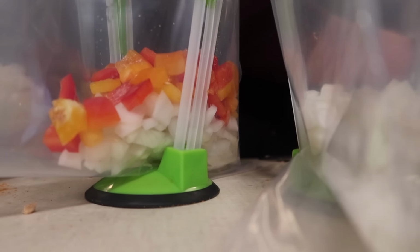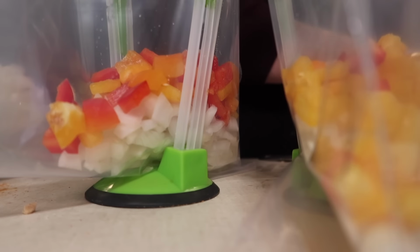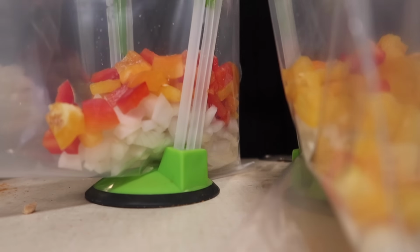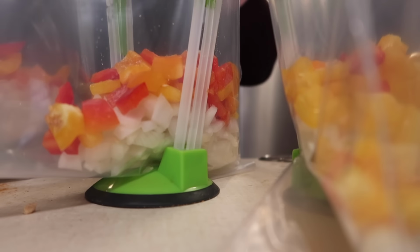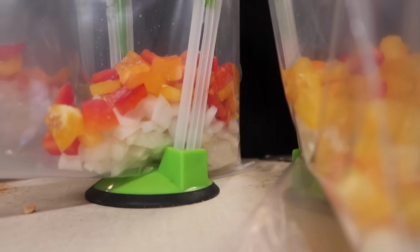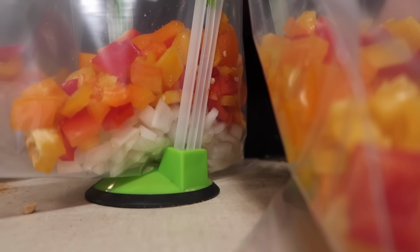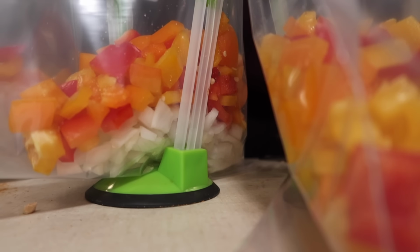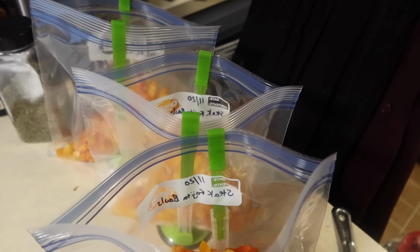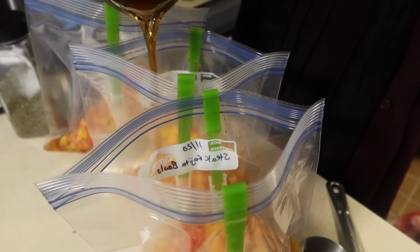So right now we are working on the steak fajita bowls. These are another low-carb, sugar-free recipe. But again, if that's not exactly what you're doing, just serve it with regular old rice or doctor it up any way you want. And then I'm adding in about half a cup of beef broth to each bag.